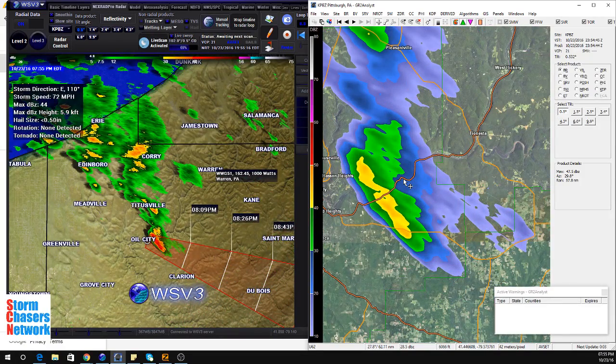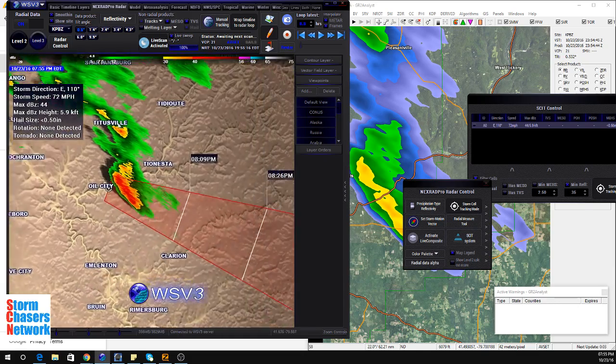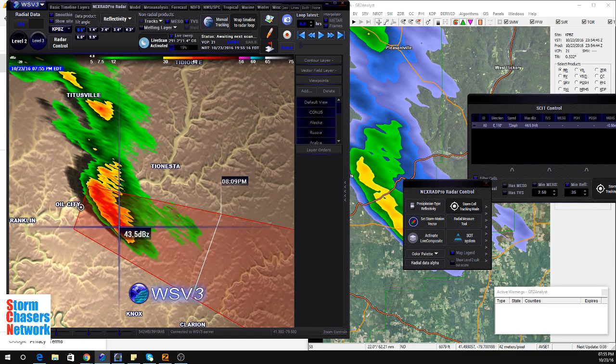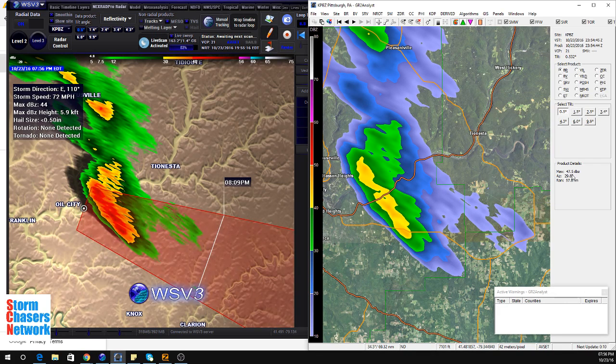Again, this is cell Alpha 0. GR Level 3 has it showing at about 63 knots still, which has been updated over here as well. 72 miles per hour, as you can see. And if we probe it, we can see it's showing a max of about 46, 47, 48 decibels. I'm not sure. It's saying 44, but over here it's showing about 47.5 decibels.